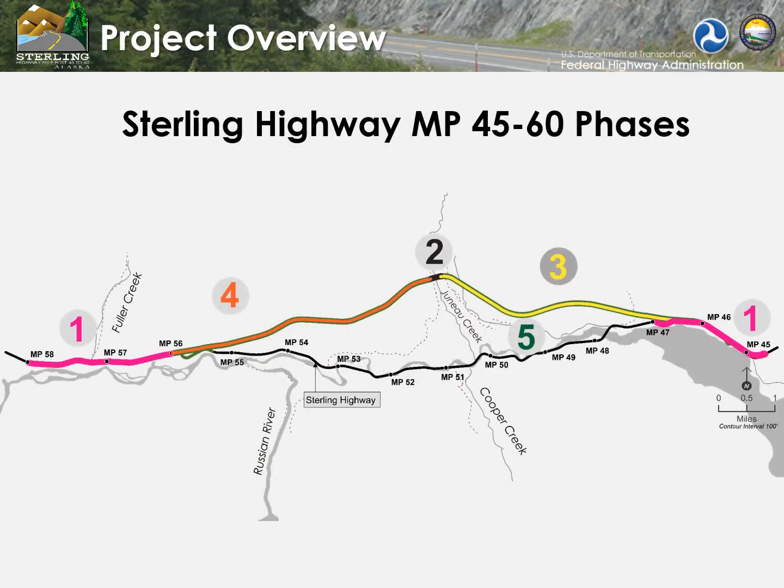So let's do a quick reminder of the project. Phase 1 is constructing on the alignment in this pink that you see here on both ends of the project. Phase 2 is the Juneau Creek Bridge. Phase 3 is constructing the eastern approach to the bridge. Phase 4 constructs the western approach to the bridge. And Phase 5 will finish off the entire roadway and include trailhead connection at the Resurrection Pass. Up here, there'll be a new trailhead established and constructed.